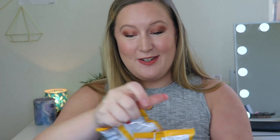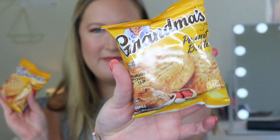And then, ooh, we have 2 of the peanut butter kind as well. I love peanut butter flavored things, so good. And last but not least, we have the Grandma's Oatmeal Raisin Cookie.